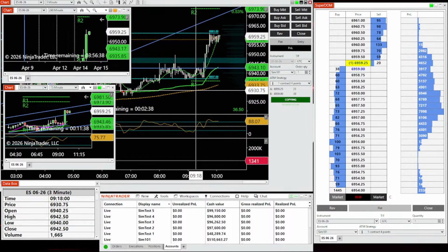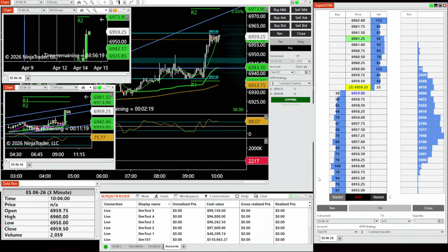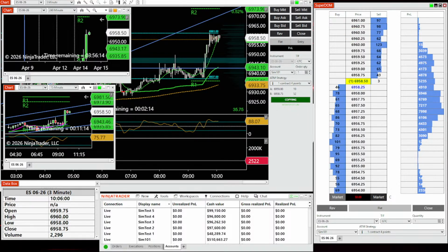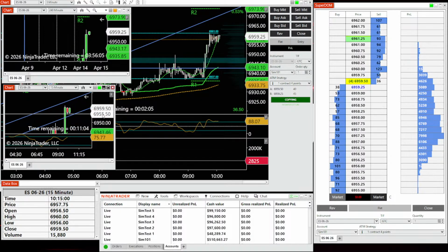Same as yesterday. 73 is that target. All right. I'm going to have to get out of this options trade though. I'm going to have to get out of this options trade if this breaks over 60. Because it definitely looks like a long.